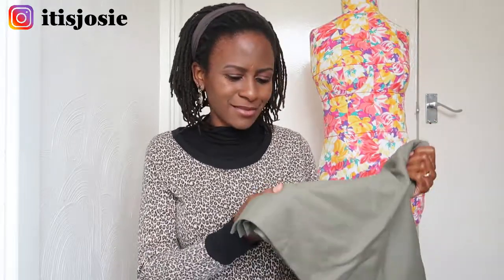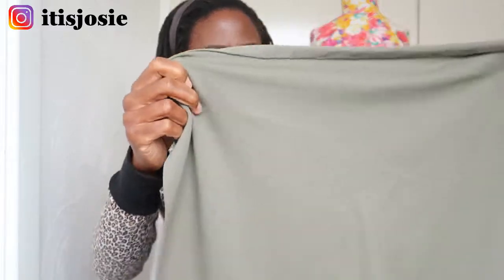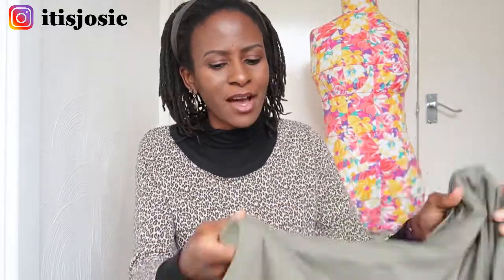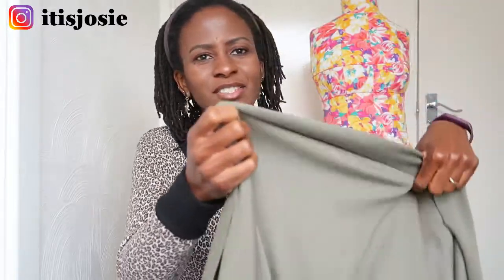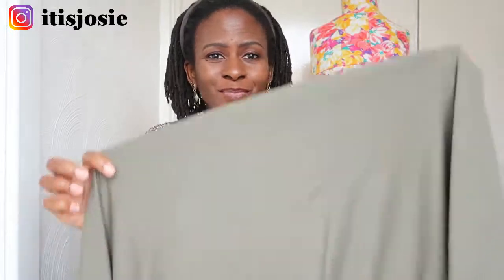I seem to be showing enough dark colors, but don't worry, there are some bright colors in here. This is just a cotton jersey. I also bought the ribbed stripy fabric from Minerva. I also got this from Minerva, and it's just your basic cotton jersey fabric. And I'm hoping to make my husband a t-shirt.